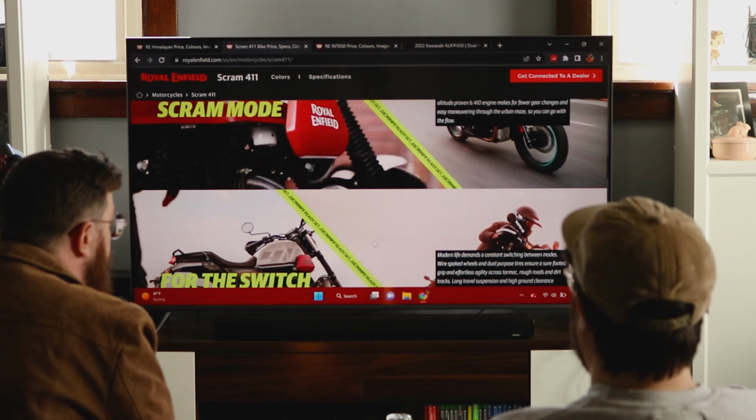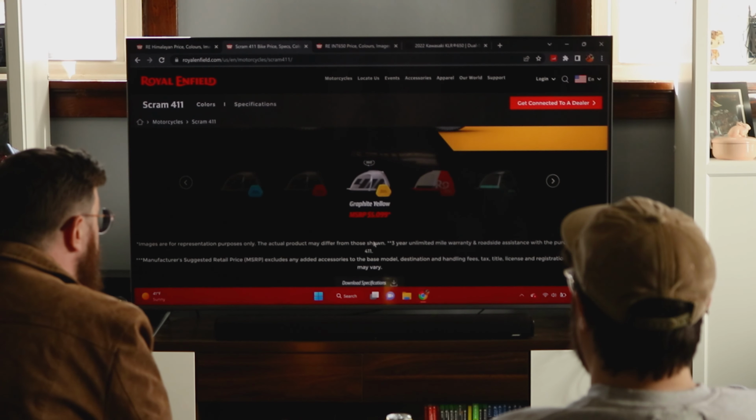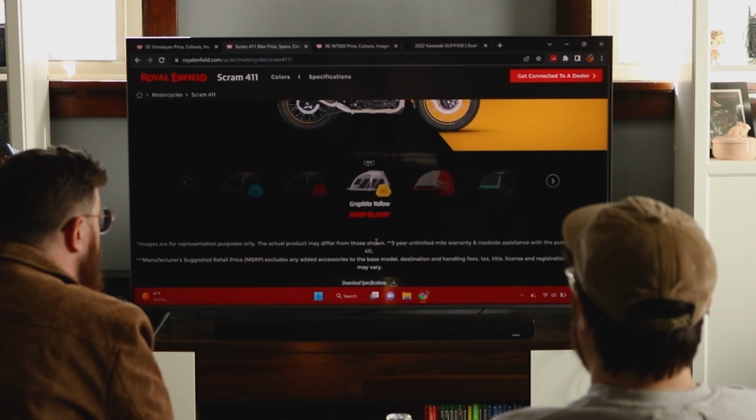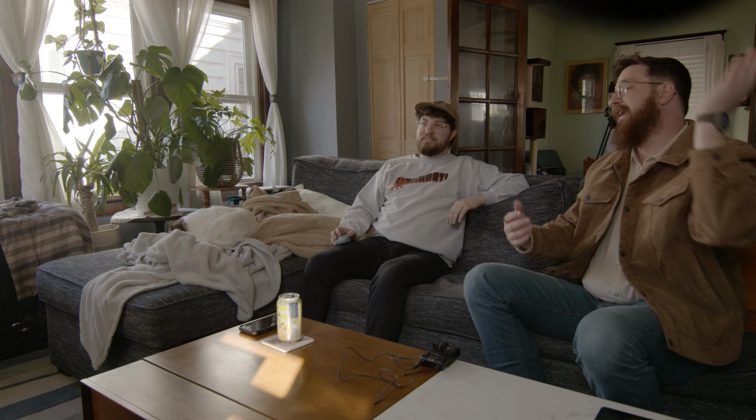Yeah, the Scram's the cheapest at like $5,000, and I think all the colors are the same price on that one. I think the Himalayans are all the same price, no matter what color you get. Man, I don't know. But we know which ones we want to look at, at least. At least I can go up to Throttle Company and they have all of these.